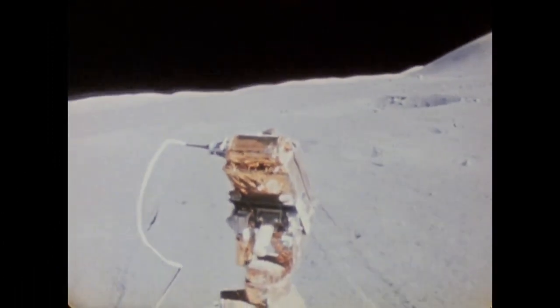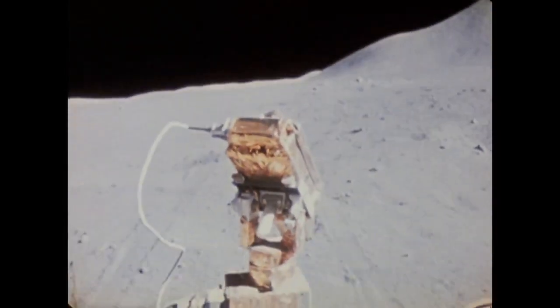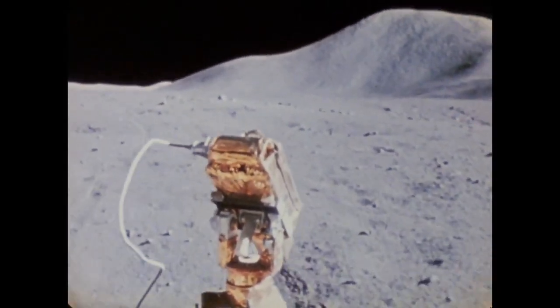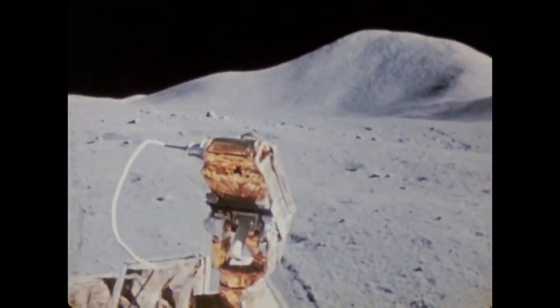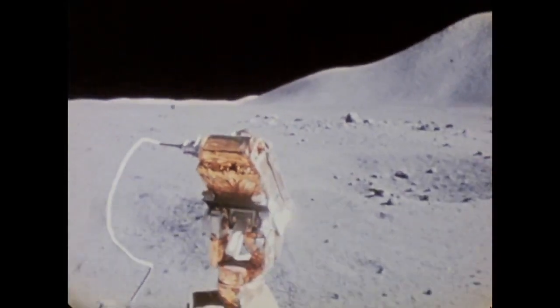But now it was time to return to the lunar module. Not to end this first work period on the lunar surface, but to begin another phase. I can't believe we came over those mountains. We did. It's just a beautiful little valley. Yeah, those are pretty big mountains to fly over, aren't they?